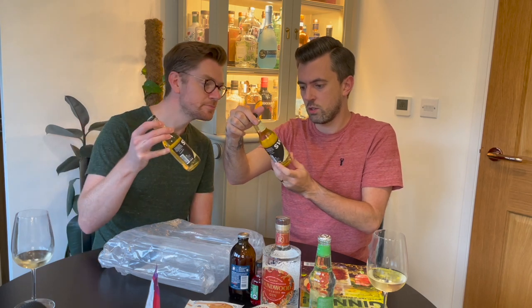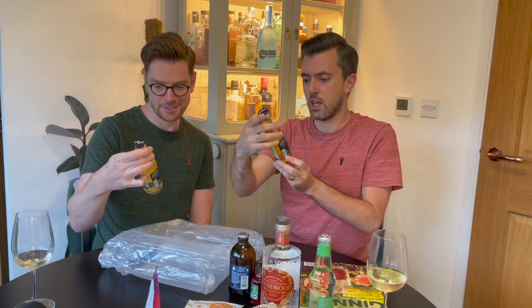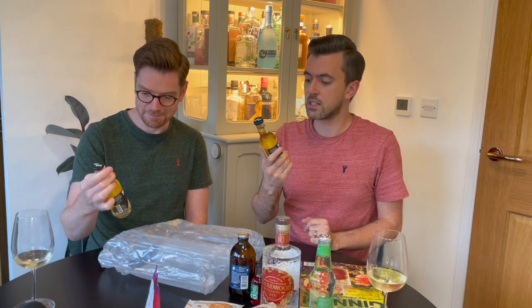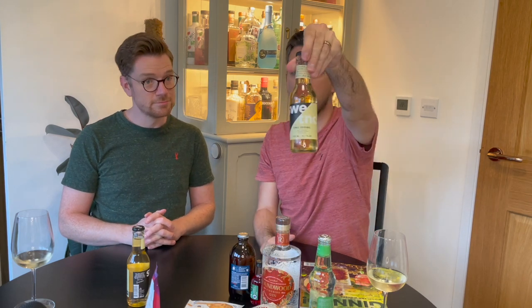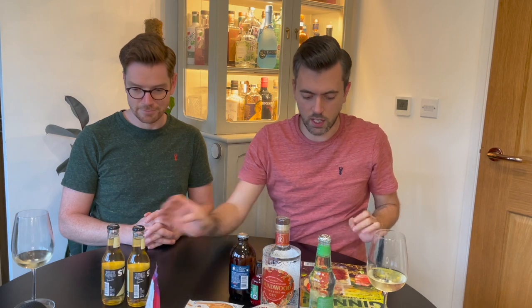Is that what it says? A Swedish tonic. Our cousin Laura, my cousin Laura, your cousin-in-law, is Swedish, she may as well be, she lives in Sweden now, and she speaks fluent Swedish. Hand-brewed Swedish tonic in Stockholm. So we've got two of those, so they'll be for the gin things.